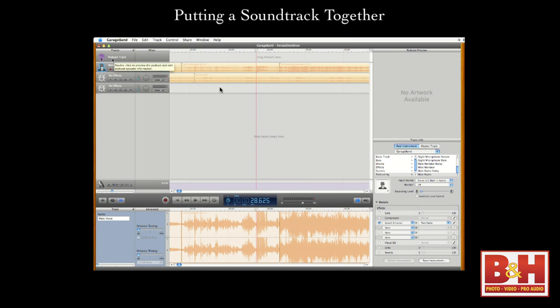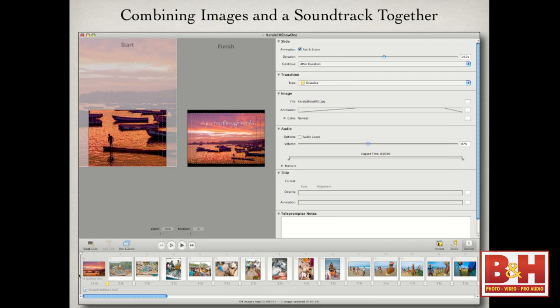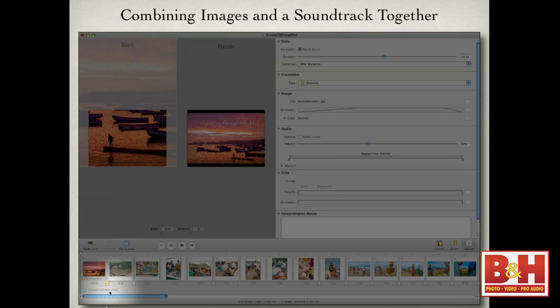It's a whole megillah, a whole other software suite to learn. But if you've worked in digital media before, it's not that unusual. It's not that different from your Adobe Camera Raw, your Lightroom, your Aperture, whatever you use to process your pictures, and then combining your soundtrack and your images together. This is a screenshot from Photo Magico. You have the soundtrack down there, and you've got the slides laid out there, and you can determine how long each slide stays up and everything like that.